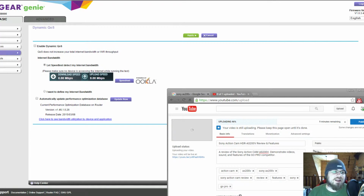With that being said, another thing that you want to check out if you're having slow videos is your quality of service feature within your router. Every router in the last couple years should have a quality of service feature that you can set. Netgear, who's one of my favorites for creating routers, they have great software that's very easy to use, and they have an entire section that you can see here called Dynamic Quality of Service.